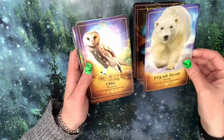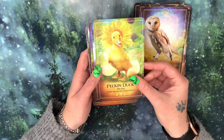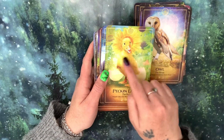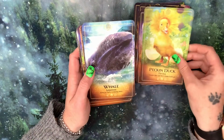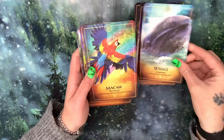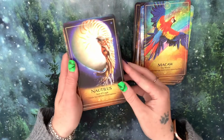Polar Bear for the Star, the Owl for the Moon, the Pecking Duck for the Sun. Again, I love that. Look at that little crown around his head that's supposed to look like the sun. I think that's beautiful. And then they chose the Whale for Judgment, the macaw for the world. And then we get into the suits here.